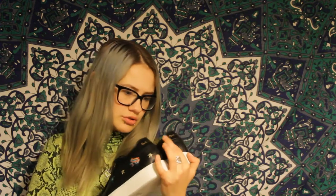These shoes are £330, which might sound crazy, but in Bicester Village you can get them for £155. So I think that's a really good discount. That's madness. I think they're stunning.